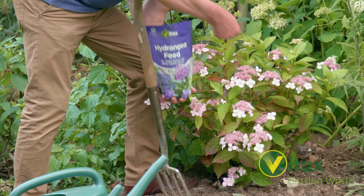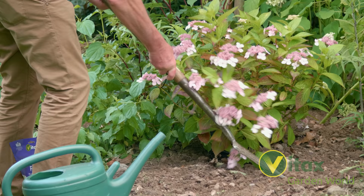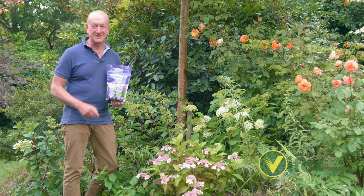After pruning, in spring, or at any time during the growing season, apply Vitax hydrangea feed. Just sprinkle a handful on the soil around the plant. Work into the soil surface with a fork. And water thoroughly. Your hydrangeas will respond with fabulous flowers, healthy foliage, and the longest lasting flower show in your garden.